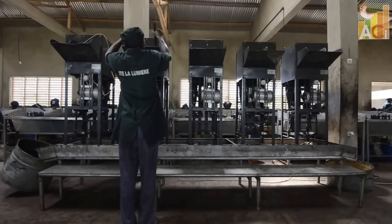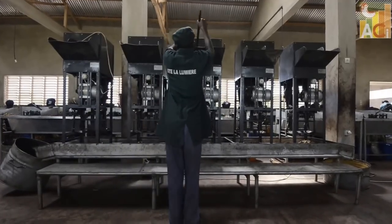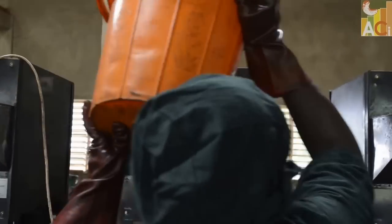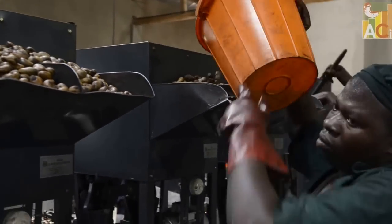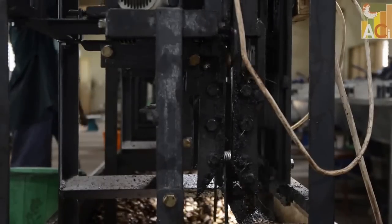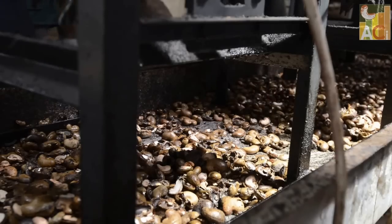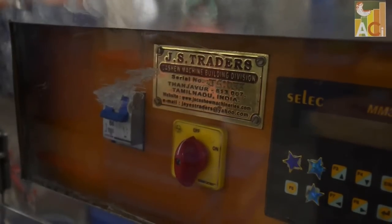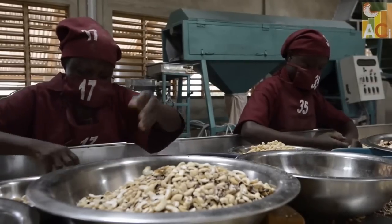In addition to the manual deshelling step, some processors recently installed mechanized deshelling equipment. The benefit of mechanization is an increase in the output ratio. The decision of whether to use mechanized compared to manual deshelling is largely market-driven.